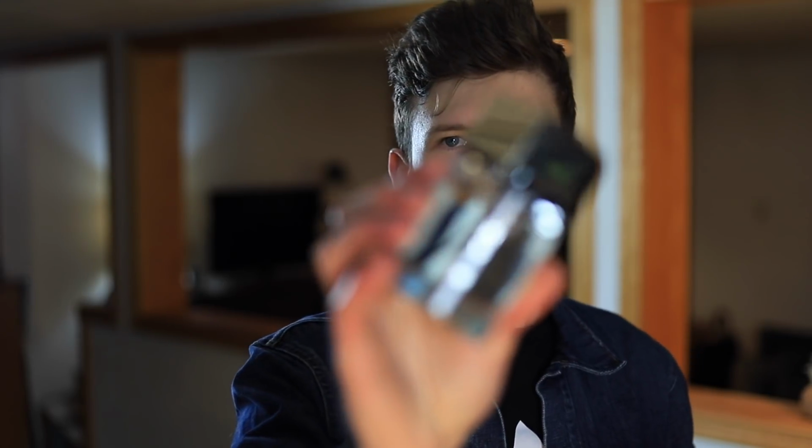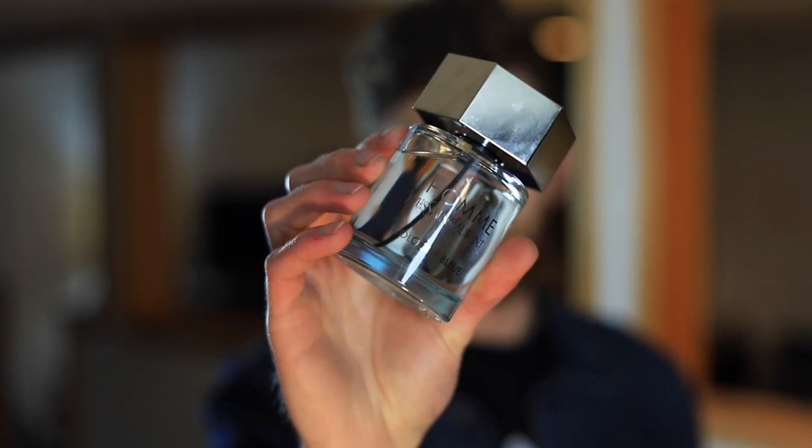Performance on this one is good. Again, another 7-hour fragrance and a decent projector. I found that this one pushed off my skin a little bit better than some of the others in this line for sure. Moving along, we have Cologne Blue, Loam Cologne Blue.